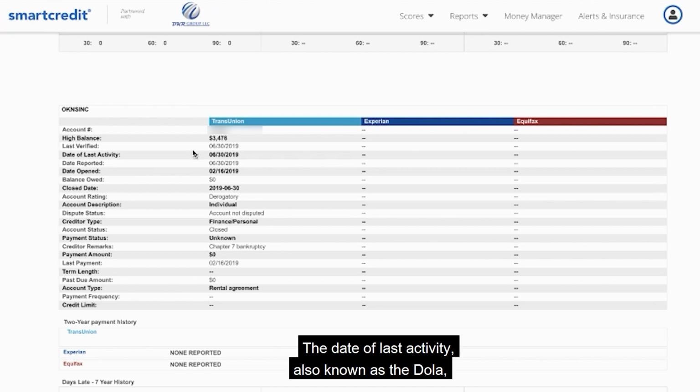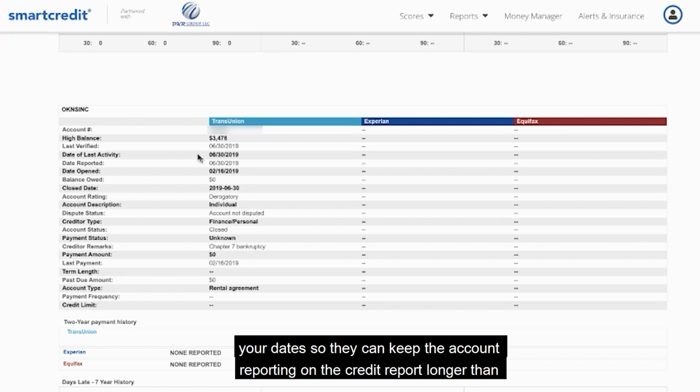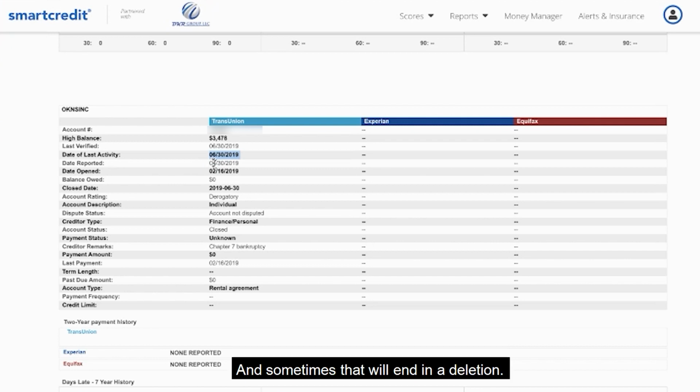The date of last activity, also known as the DOLA. The DOLA date is very important, and a lot of places will actually re-age your dates so they can keep the account reporting on the credit report longer than the original 7-year time frame that they are allowed to report it. So this is very important, because 7 years from the date of last activity is the amount of time that they can report this account on your credit report. And sometimes if you see the date change, that means that they've re-aged it, and you want to let them know that that's not accurate and that they need to adjust it. And sometimes that will end in a deletion.